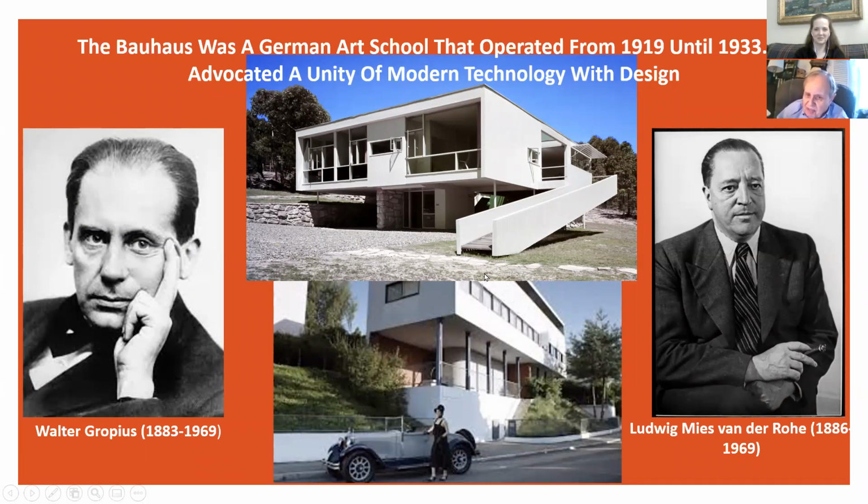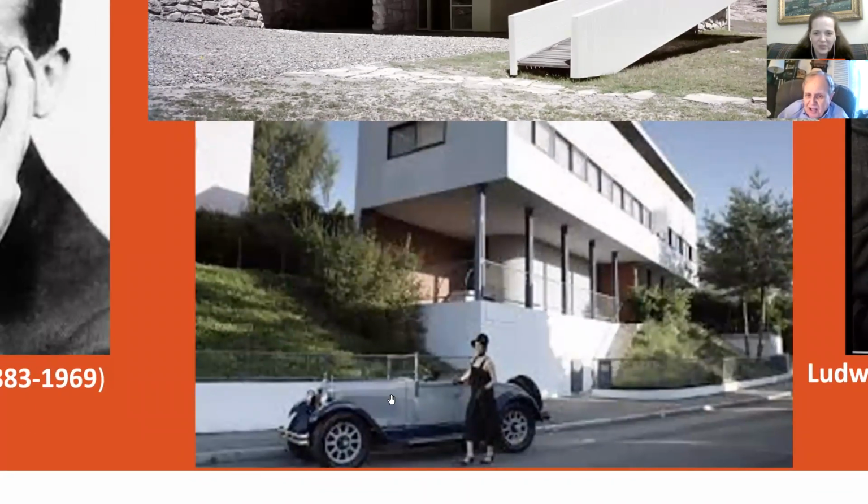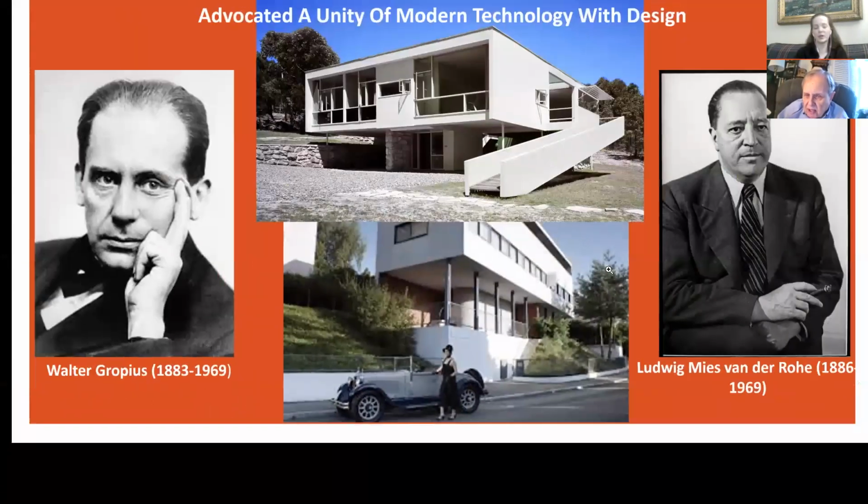Okay. Now, this is a wonderful picture here. Most people, when they see this house, would say, man, that's real contemporary. Look at the car. You see the car? It looks like it's from the 30s. In other words, whoa! They were doing this stuff in the 1920s. Where's that house? It's in Germany. It's not a Charlotte house.